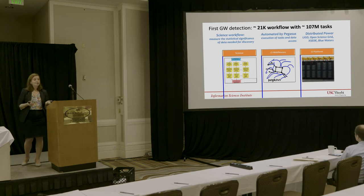So all throughout the years, we've been working with LIGO, and I wanted to tell you a little bit about what it really takes computationally to support detection such as that. So this is what took place for the first detection of a gravitational wave back in 2015-16. So it took obviously the science. The scientists needed to design the algorithms to be able to look at the data and detect the gravitational wave. They have to take into account various information that's collected by the instrument.